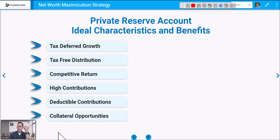Collateral opportunities. We talked about this earlier, when we talked about the private reserve strategy. You need to be able to collateralize the money inside this shoebox in order for it to function the way we want it to function. It has to be safe.